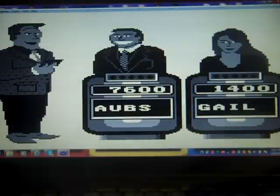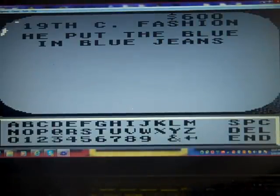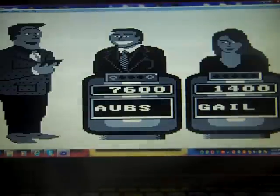Oh, okay. 19th century fashions for 800, for 600. Sorry. It's okay. He put the blue in blue jeans. Who is Levi Strauss?